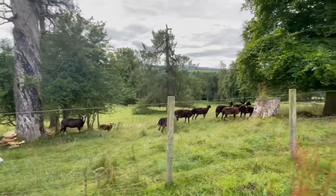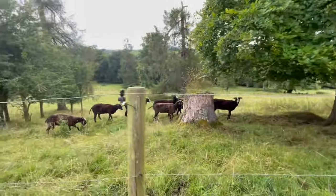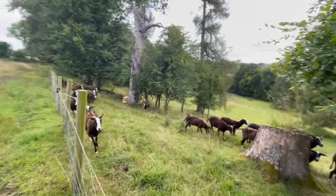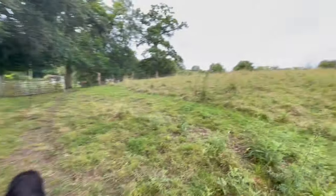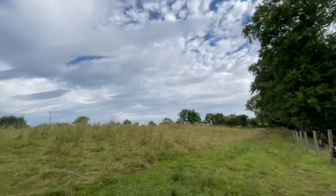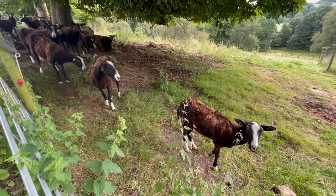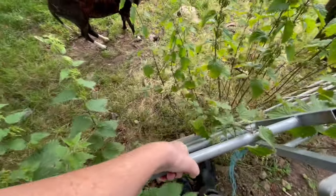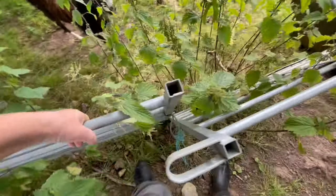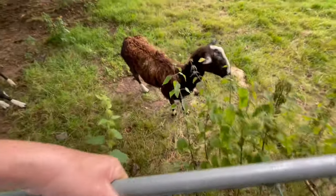Okay, so time to move these ladies. It's going to take two hands for me to open the gate over there for them to come through. But they're all coming along the fence line to move into here. Okay, as you can see, they're all waiting. You're the leader of the pack, huh? Okay. So I'm gonna open this and up, oh, it's stuck. There we go, that's loose. Now, I have to open it this way.